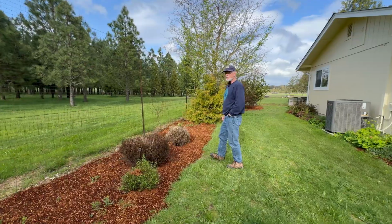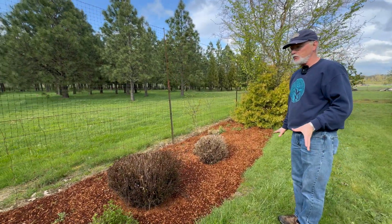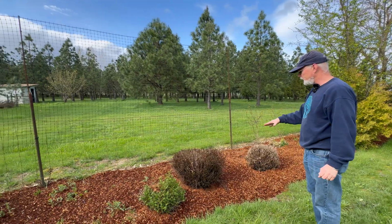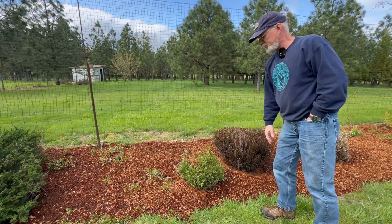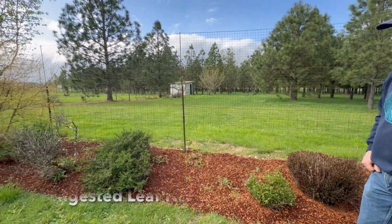So as we work down the perimeter here, we have a nice mixture of woody plants that are very durable and can be planted amongst with some additional annuals or perennials to kind of fill some of the spaces. We have some very nice miniature ninebark. One of the smaller deutzias just getting ready to flower. That'll be just covered in white flowers in a week. One of the small congested leaf hebes.